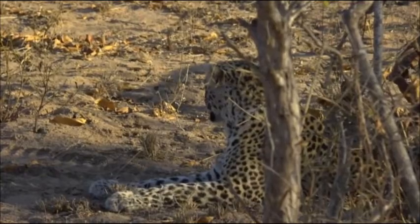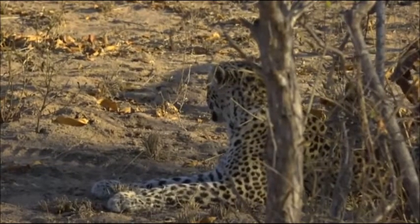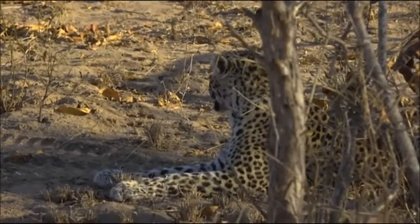Isn't it peculiar that we had that whole question about grandmothers adopting daughters' cubs, and all of a sudden Shadow came into the sighting with Tungana? It's incredible.